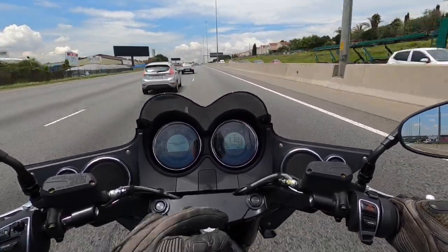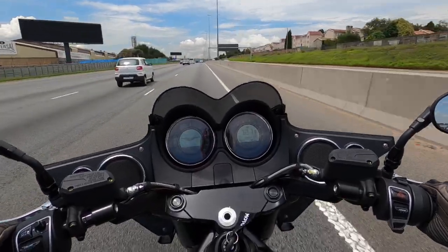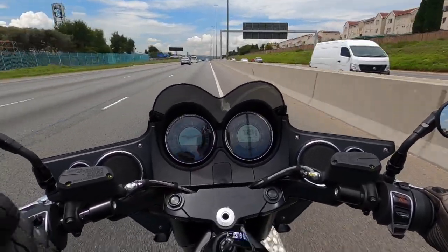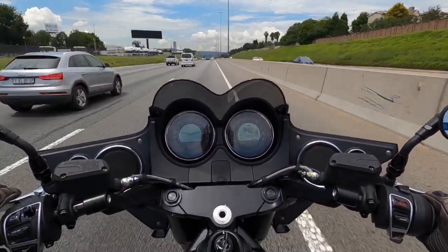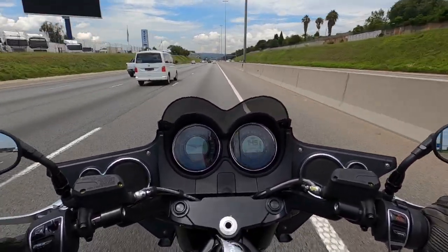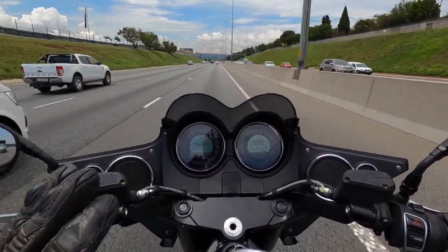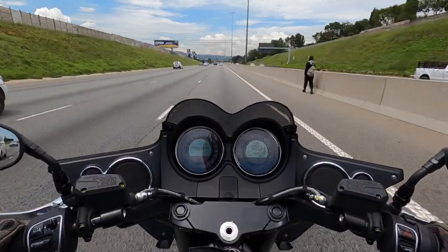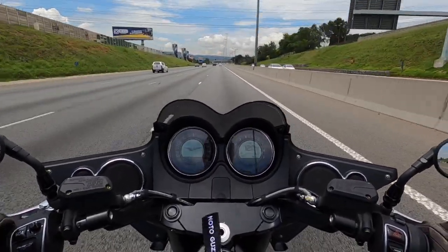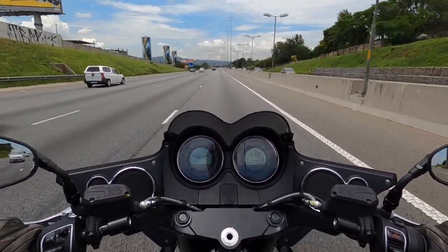Here rolling on in 6th gear, huge torquey motor. You can see this bike is just pulling like a tractor, and it's still very smooth, up to 5,000. I mean, the bike needs to be running in a little bit, so I'm not going to overdo it, but it pulls like a tractor. Definitely it took me up to 140 without changing down, easy.